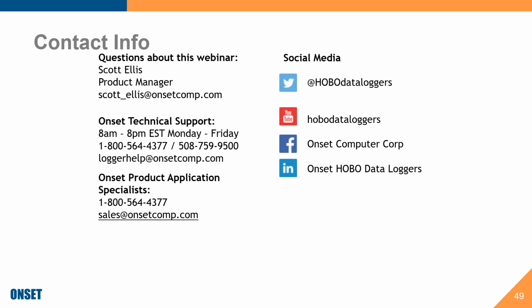Yeah, so the subscription fees for HOBOlink, it's for the MX Gateway. It doesn't matter how many loggers you get. It's essentially based around the gateway.